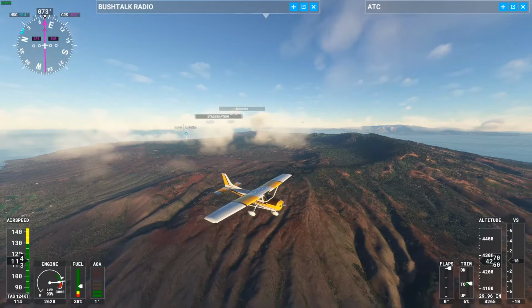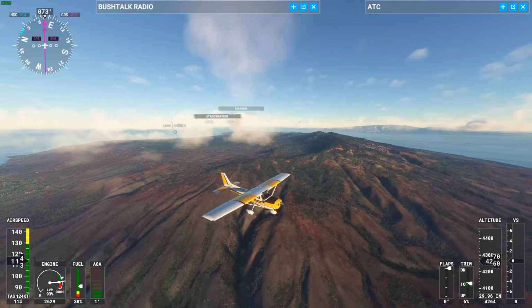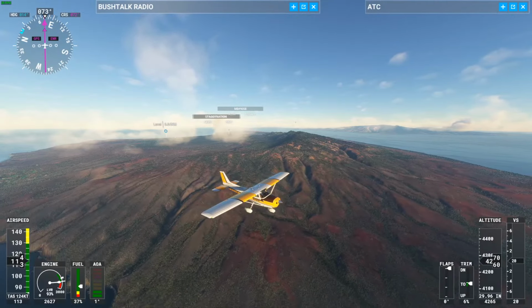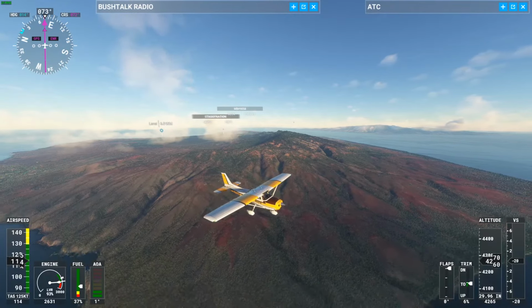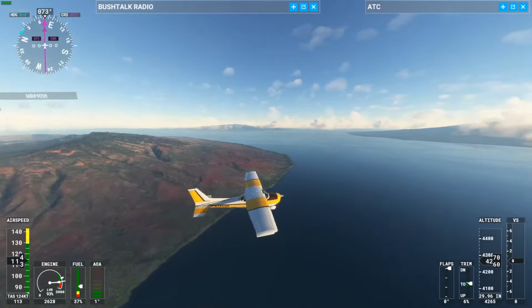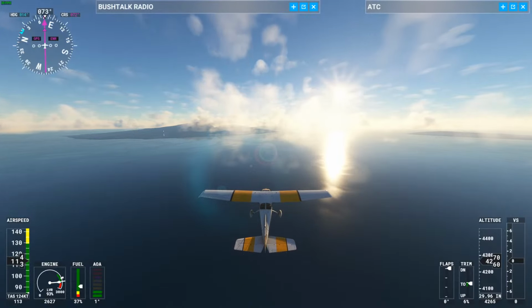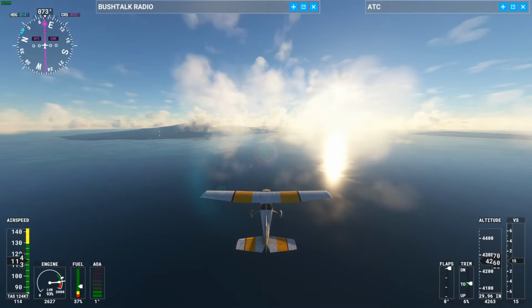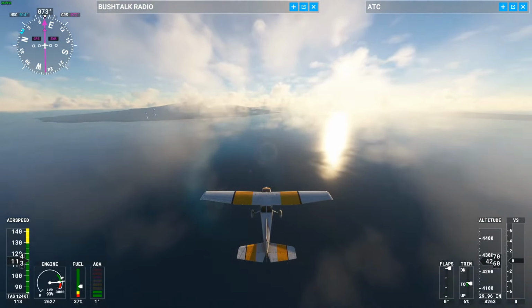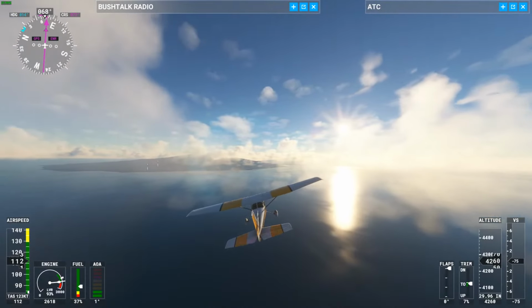We got one last look over here at Pineapple Island. Passing through some light clouds.